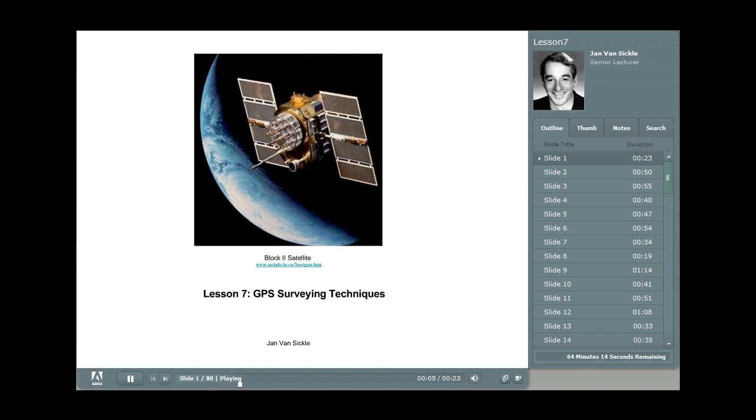This time we'll be talking about GPS surveying techniques. We'll have several topics, including continuously operating reference stations, real-time kinematic, DGPS, and many other similar subjects.